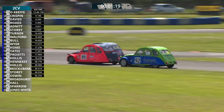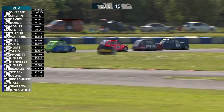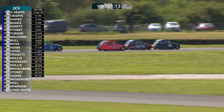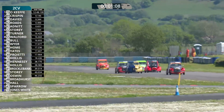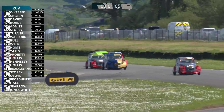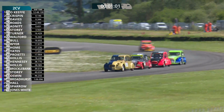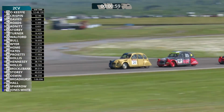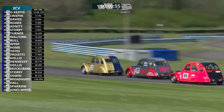Gary Adnitz and Nick Crispin. Up the inside into 3rd position. Has Mick Story caught them yet in the number 22? Yes, there he is. He's less than 3 seconds back now. He's not quite caught them yet. David O'Keefe leads by a few lengths ahead of the 24 of Leon Davies, but there's less than a minute on the clock, so they'll be coming in to their last lap this time around.